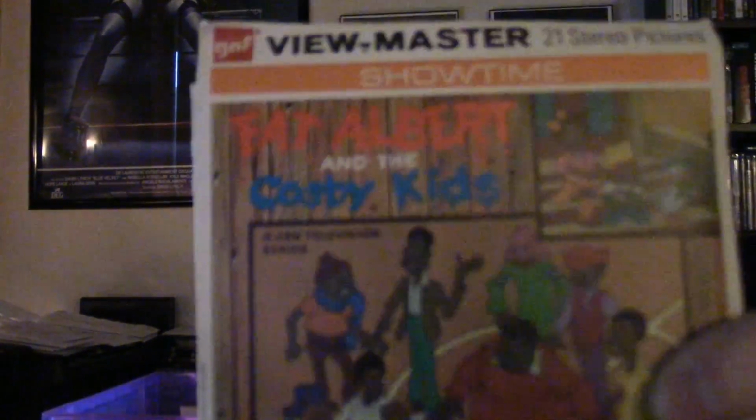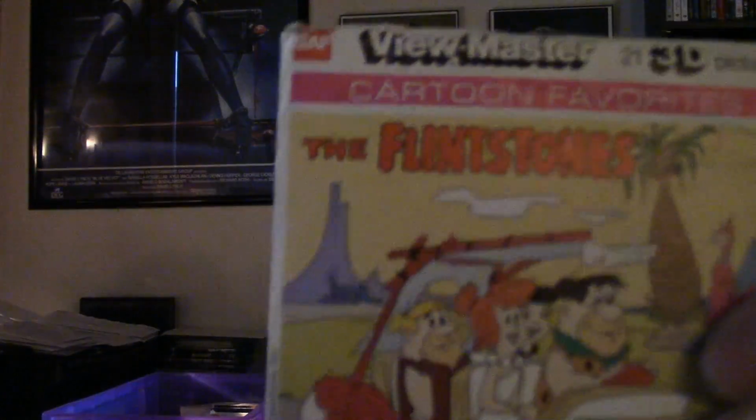Hey, Fat Albert and the Cosby Kids. Flintstones animated. I have another Flintstones in here, and then there were these touring ones, like IMAX does. You got the movies, and then you got the educational. And this is like the U.S. Air Force Academy, and a tour of Universal Studios, a tour of Italy, a tour of Russia, India, the 8 Wonders of the World.